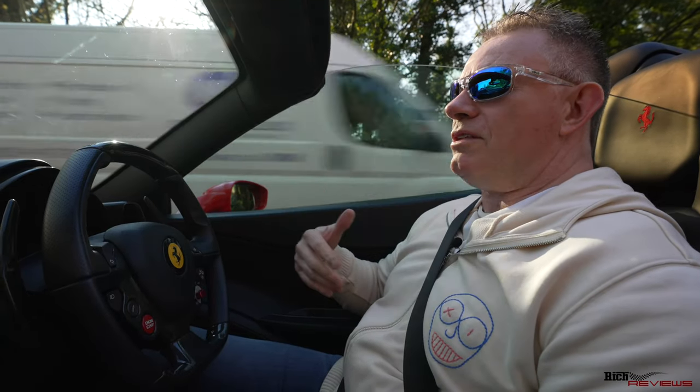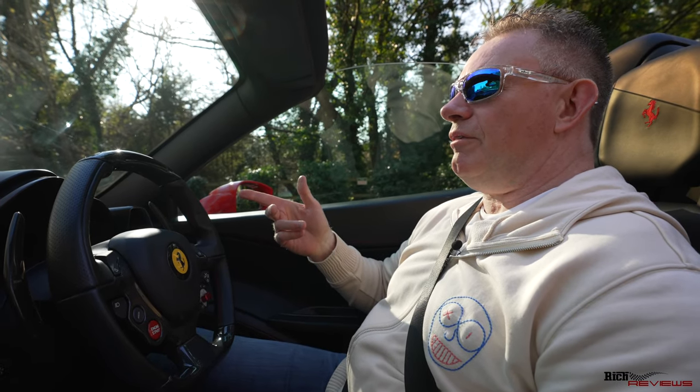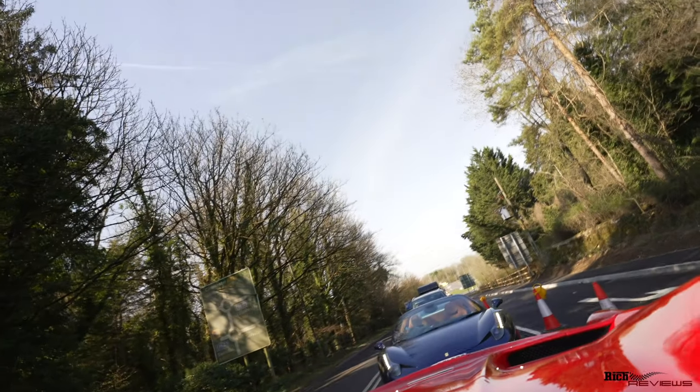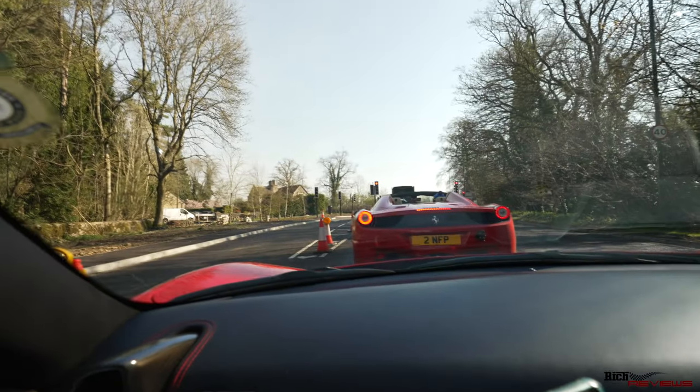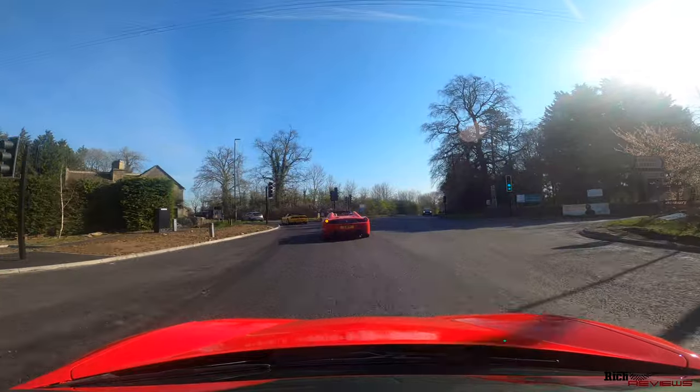We're just driving in convoy now to the Classic Motor Hub. We've got a blue 458 behind us, our colleague's red 458 Corsa in front of us, and a yellow 355 in front of our colleague.